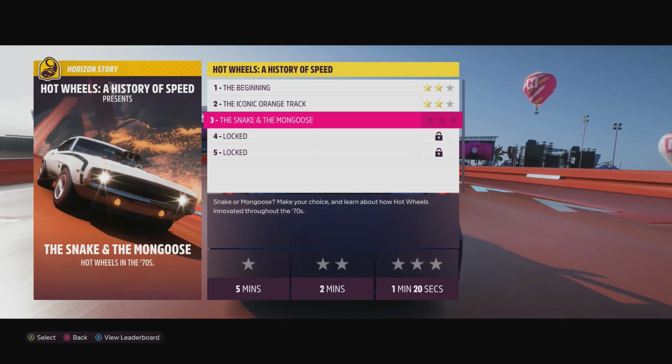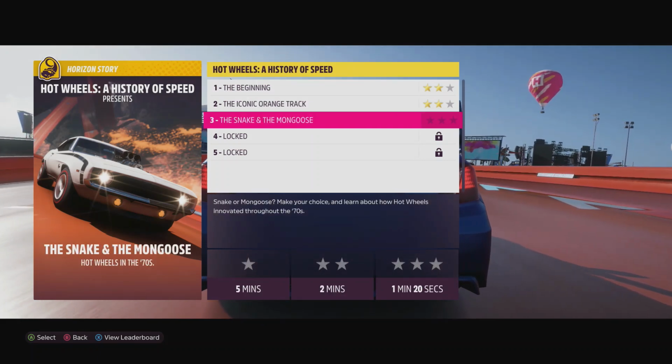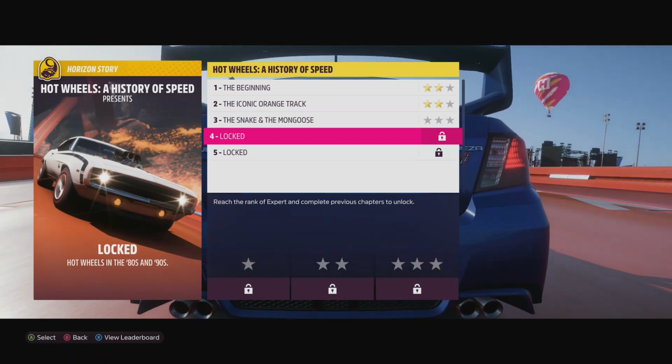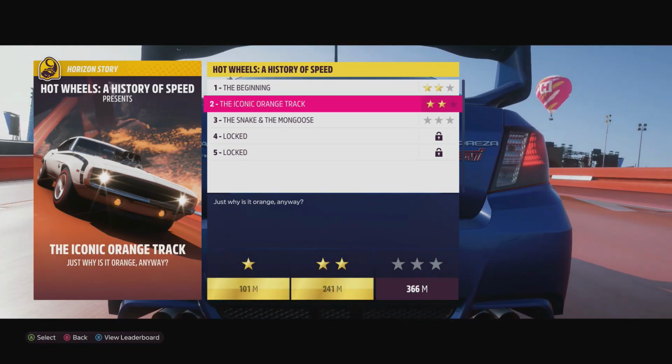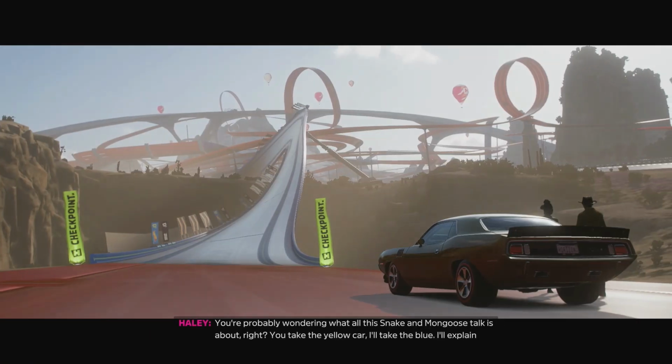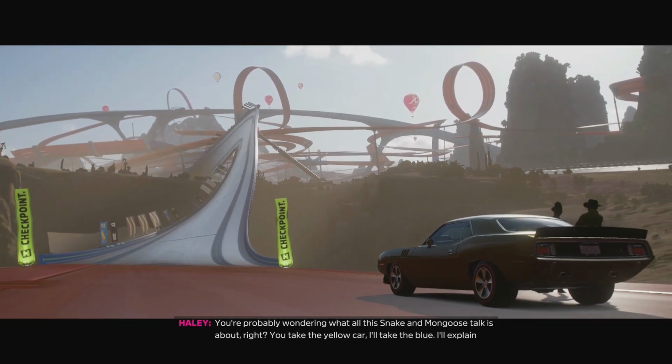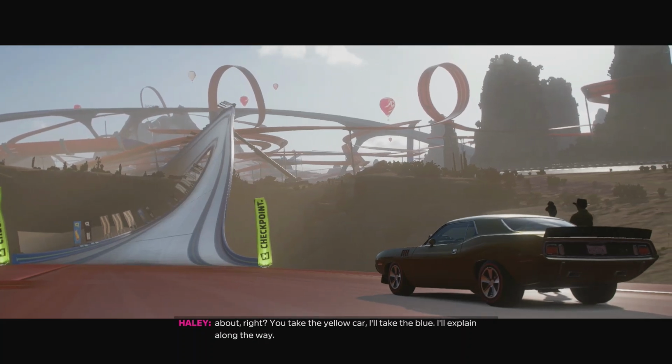Now, the snake and the mongoose. Make your choice and learn about Hot Wheels, innovative for the 70s. You're probably wondering what all this snake and mongoose talk is about, right? You take the yellow car, I'll take the blue. I'll explain along the way.